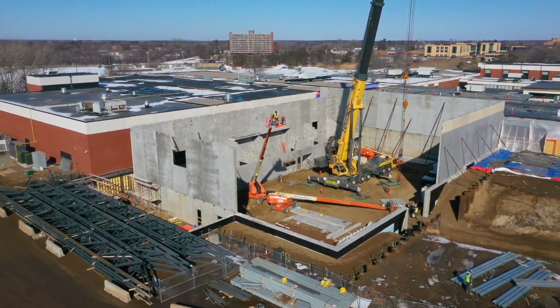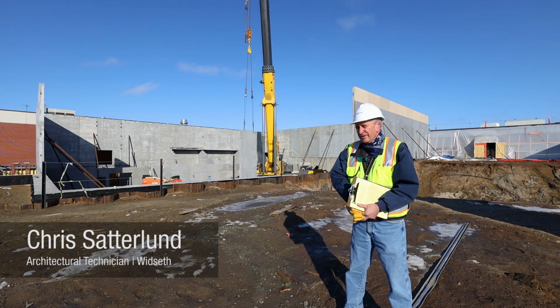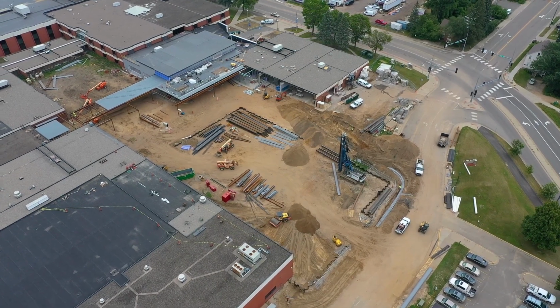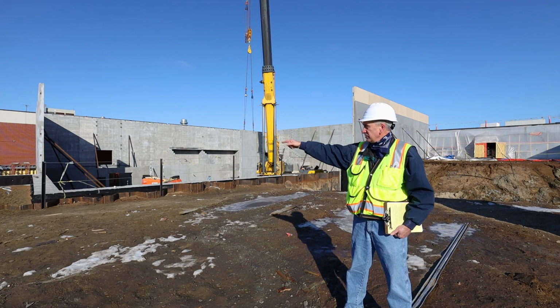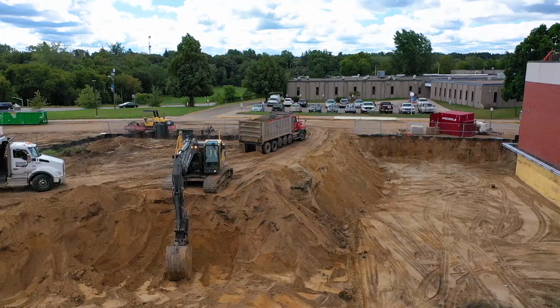I'm Chris Satterlund. I'm with Widseth. I'm an architectural technician, and I've been out here on the job site at the high school. Back in August of 2020, they finished up installing the sheet piling around the exterior of the excavation to hold the earth back. And they took it down level by level.